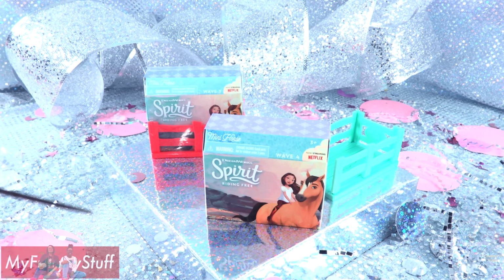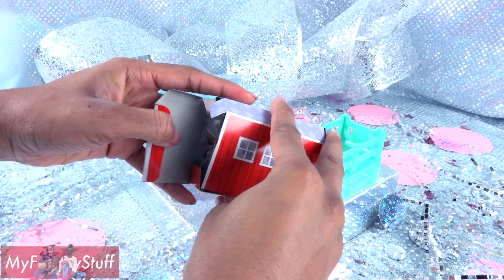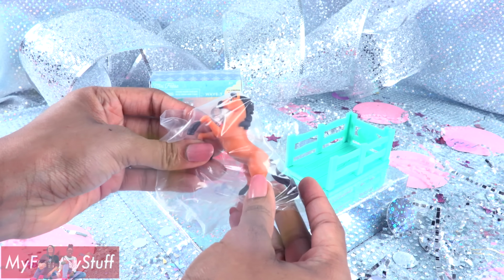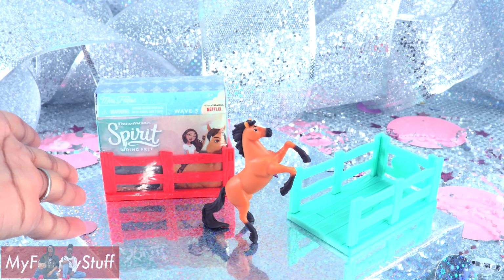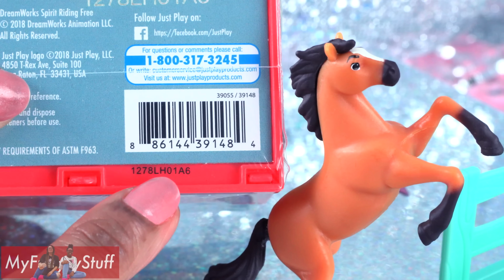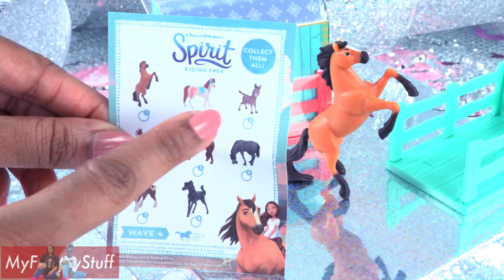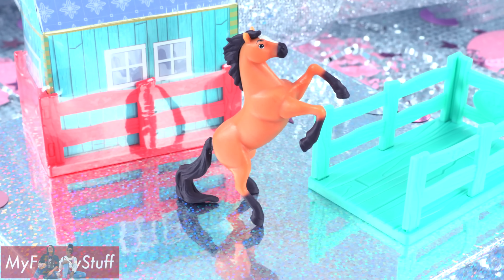And I'm using my wand to make sure I have spirit inside. Let's see, did my magic work? Yes! Yes, it did! Just joking, I don't have magic. If you watch our Spirit Riding Free Unbox Dailies, you will know that there is a code on the bottom that we can use to figure out which horse is inside, which means no doubles. Yes, it takes away from the surprise, but it can help you get the whole collection.